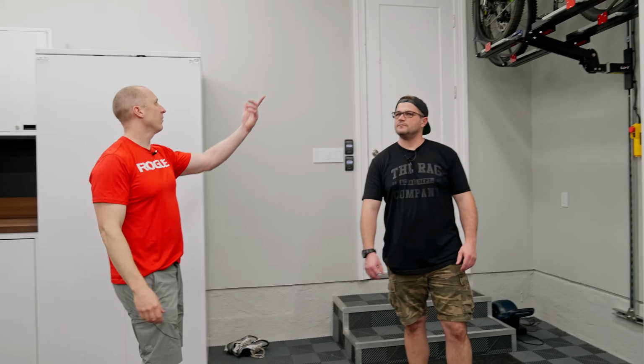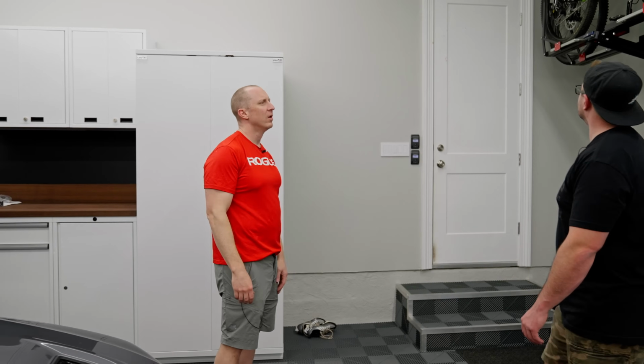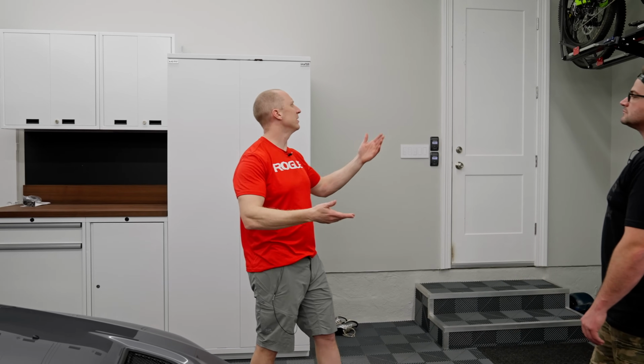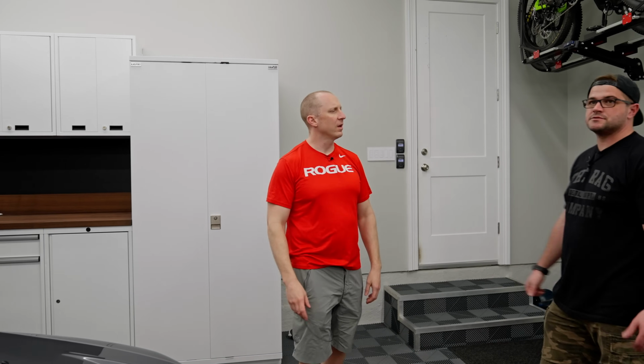You could do, I mean, 1UP makes a 4-bike version. I wouldn't do it here because it would block my door. But we've done these where people do 4 or 5 of these all over the garage. Pretty cool. The ceiling height definitely helps with that.